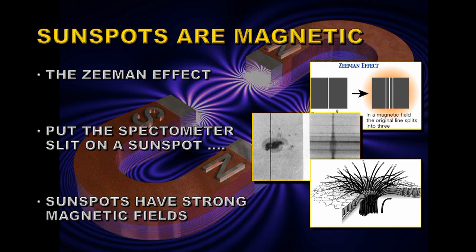Now, that strong magnetic field inhibits the flow of energy from below. That means that the sunspots emit less energy, so they are cooler and therefore appear darker.